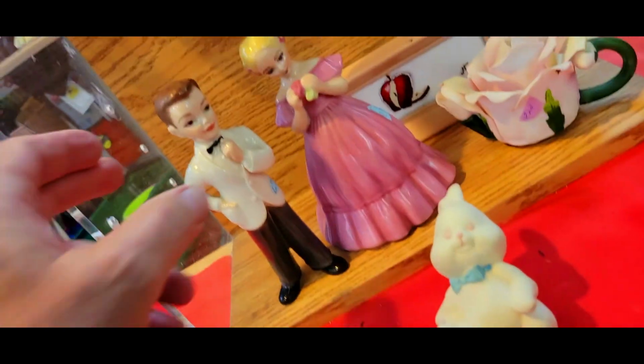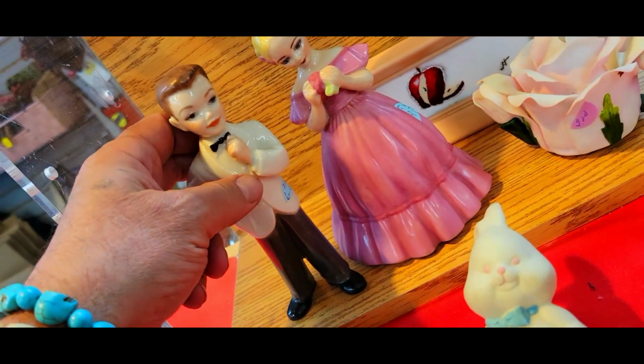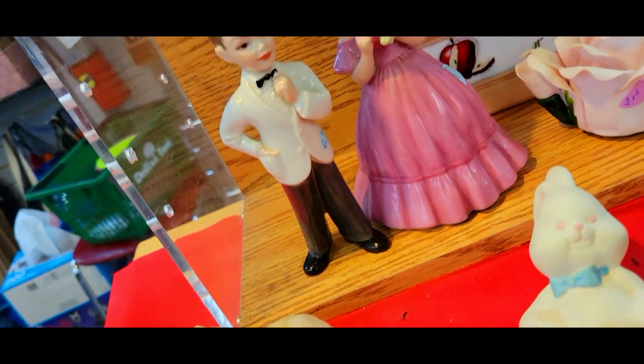Off I go. I am out at Manatee Memorial, and there's these cute little ceramic figures. It looks like it's prom night. He's $6 and she's $6. Very cute. I'm not getting them, but they're fun.